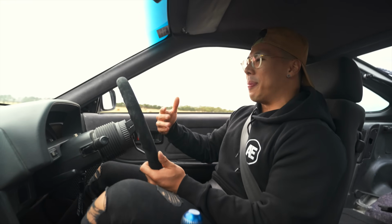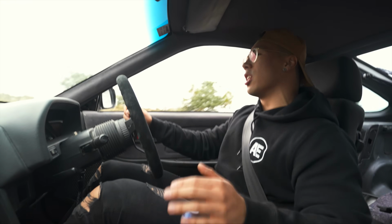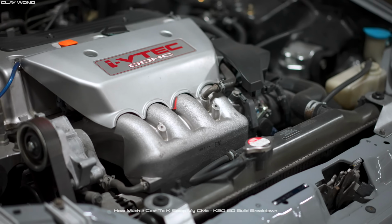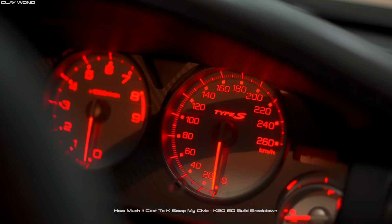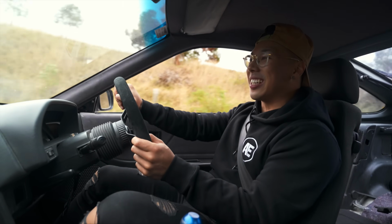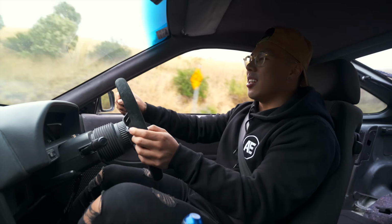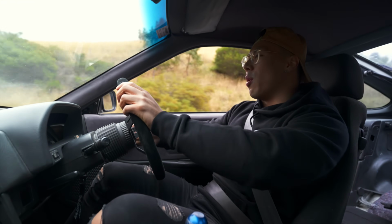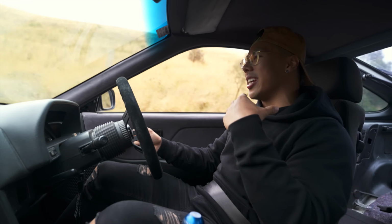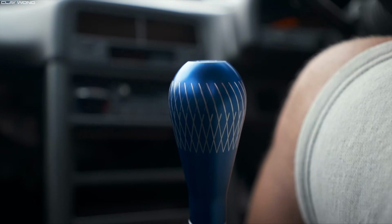Obviously, apart from the engine being a K24 and this having a little bit more torque down low, my EG has a little bit more up top, being that it's got the K20 and it's just a little bit more rev happy. However, if you had to really compare them, I honestly think there's really not much between them. I think the EG handles a little bit better, being that I've got a bit wider of a tyre setup. This is a little bit more refined and comfortable of a car, being that it's got the full interior as well.